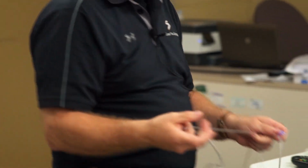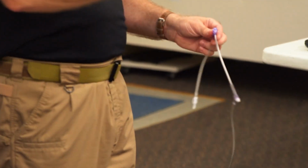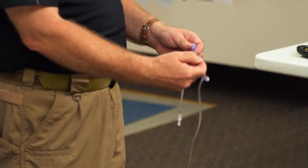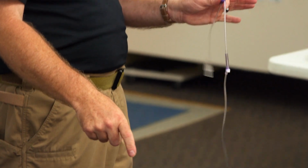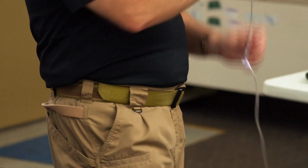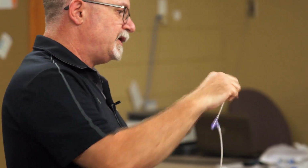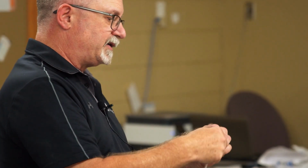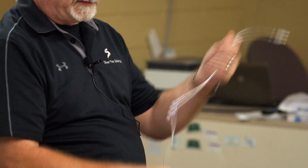So if we already have this established and you intercept with me, for example, and I want to give them some morphine, I could hook into here, stop the flow upstream, give them the medicine, open it up, and flush it on in. And then down here at the very end, we have the luer lock. This is going to go into the IV hub, and that'll be our direct connection. So this has got a little twist. Same thing with this, we don't want to touch it. All right. And there we go. So that's all the stuff on the tubing.